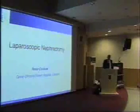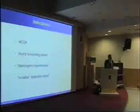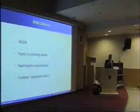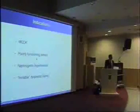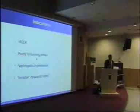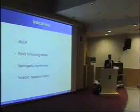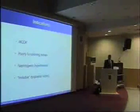Okay, well, I've shown you some of these slides already. These are the indications for nephrectomy. And if you have a population of children that you can operate on, you start off with the easy ones. The multicystic dysplastic kidneys are the easy ones. And the reason they're easy, they have very little blood supply. They don't have great big vessels that have to be secured. You can divide them with diathermy. They're very small because they're completely non-functioning kidneys.